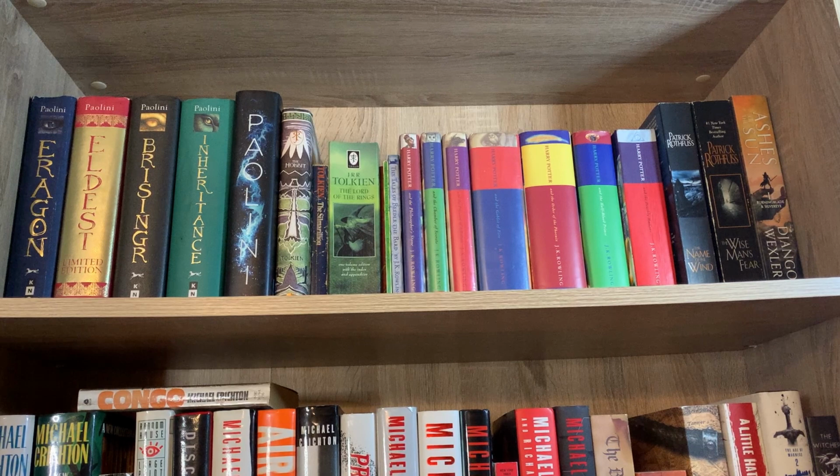But I still kept the series. I still love the series. I definitely feel like I've grown past this series, but it's still on the shelf. And as you see, I bought the new Paolini, and I haven't read it yet. It's still more of just a collection thing right now.